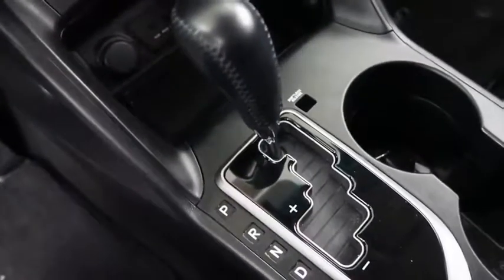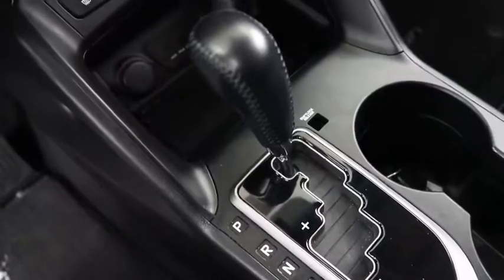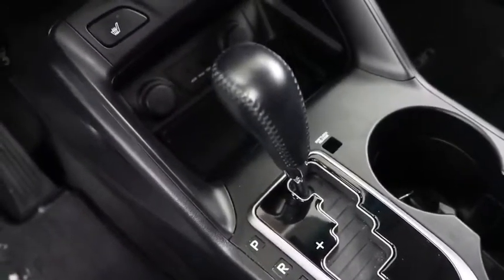This is a 6-speed automatic transmission. Your engine is a 2.4-liter 4-cylinder engine, and that in highway mileage gets you around 27 miles per gallon.